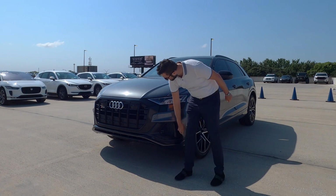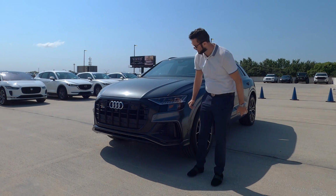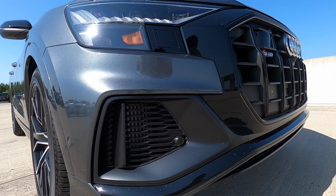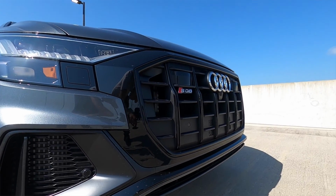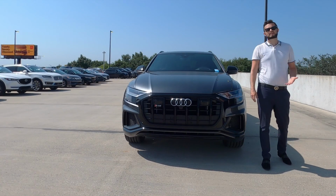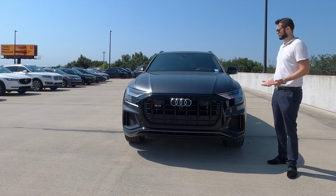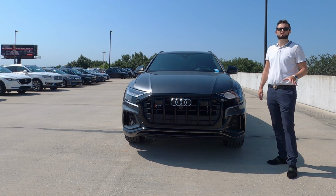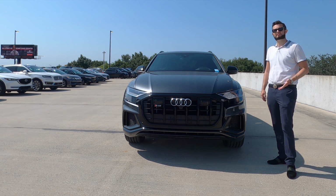The lower gets the gloss black elements because of the black optic package, and it's active air suspension, so it can adjust depending on how sporty you want the trim to be, or you can adjust it to nearly 9 inches, so it'll be more of a luxurious ride, and it is the best in class for clearance. It's going to be one of the more expensive variants.